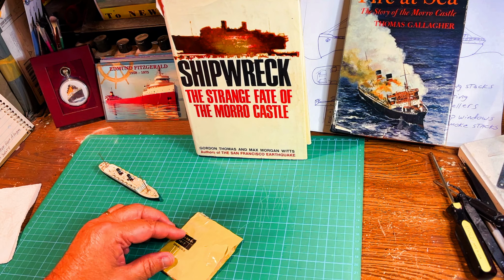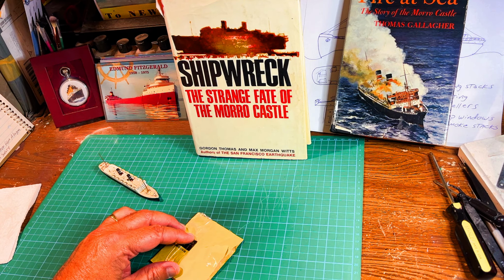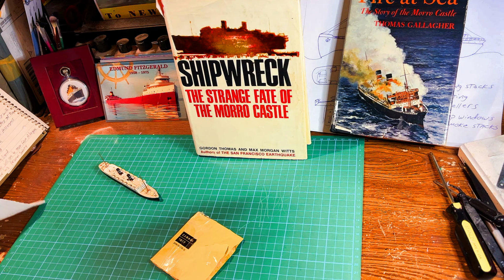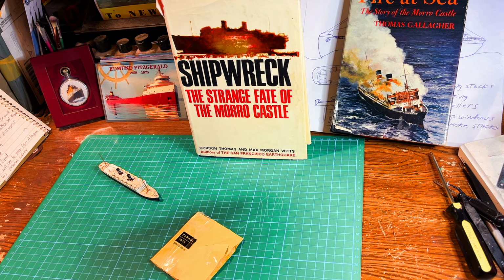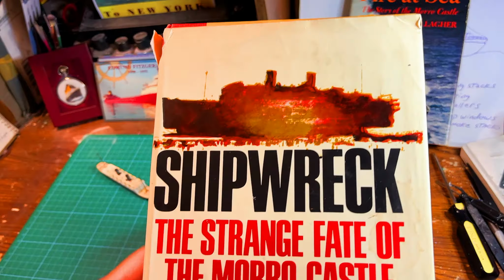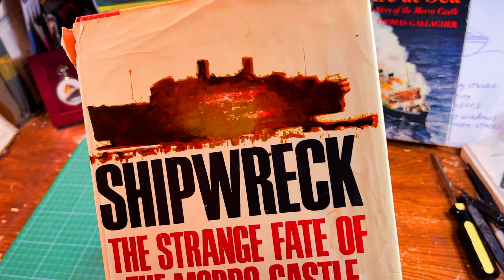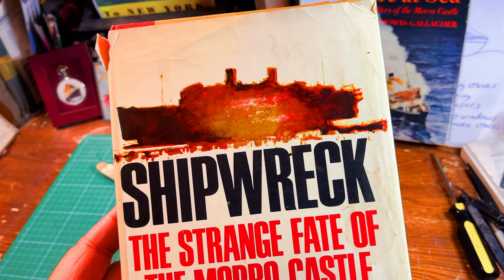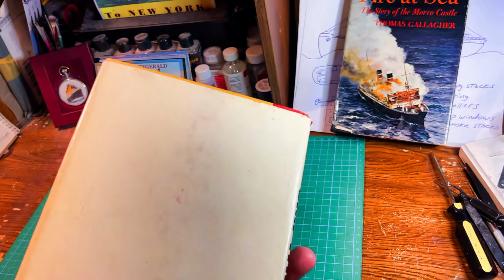Okay, so I want to show you the penny. It's in the envelope. Now that you know what Asbury Park is, and its affiliation with the Morro Castle. Incidentally, I recently got this, not too long ago, and I'm reading over it as well. This is The Shipwreck, The Strange Fate of the Morro Castle.